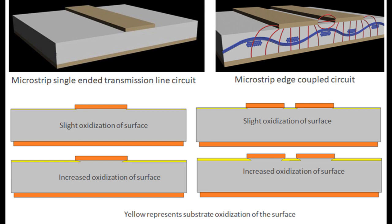So anyway, on the left, you can see that a microstrip circuit is simply a signal conductor on top, ground plane on the bottom. And if you go through, let's say, a mild exposure to elevated temperatures for maybe a few months, you'll get some oxidation at the surface, and you can lightly see that on the left side and the right side of the substrate surface, right and left of the signal conductor. And it's a little bit of yellow area, and if you look closely, some of that yellow area will go underneath the conductor a little bit, and that yellow area represents the oxidation.